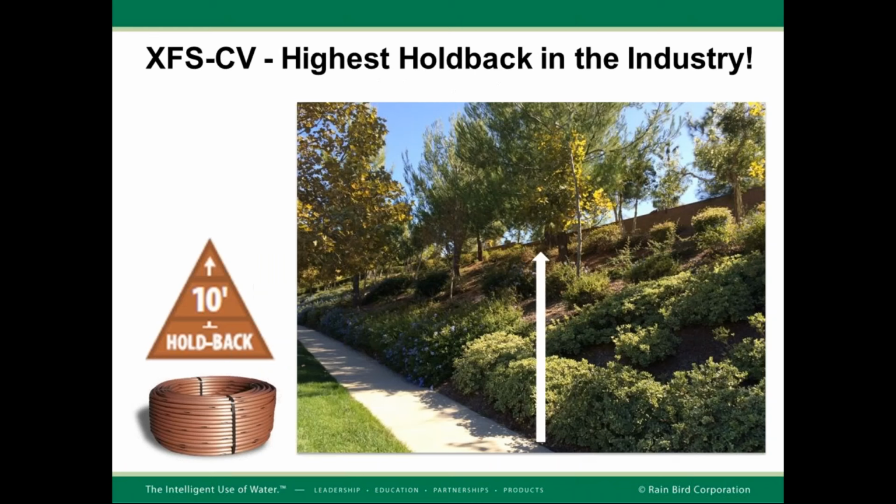Well, XFS-CV has the highest holdback in the industry. Using XFS-CV, you can actually hold the drip line grid, like in the picture that Matt shared with us earlier. If that was on this slope, for example, you could actually hold back in the drip line grid 10 feet of gravity, essentially, or 10 feet of holdback, so that the lowest emitter in this application is not going to drain. The entire grid stays charged with water, allowing the avoidance of, for example, if the emitter was somewhere along the sidewalk here, imagine turning off this valve and all that water draining out at the low point and then flooding the sidewalk. So you end up with more even distribution of water.